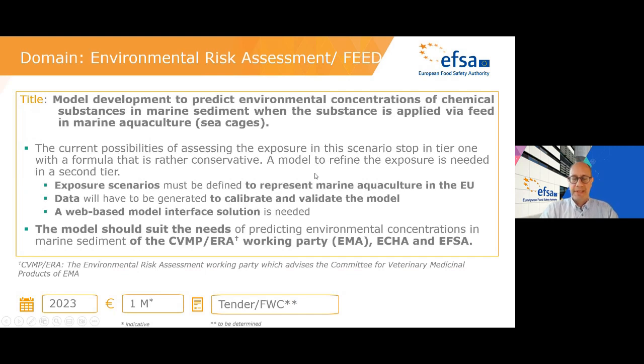Still staying on environmental risk assessment, this is very relevant to the feed domain, and this will be a request for development of a model to predict environmental concentrations of chemical substances in marine sediments when the substance is applied in feed in marine aquaculture. So this is a typical scenario where sea cage aquaculture is used. The project should describe exposure scenarios that are representative of marine aquaculture in the EU, should generate data in order to calibrate and validate the model that describes the concentration in the sediment, and should also develop a web-based model interface in order for the model to be practically usable.